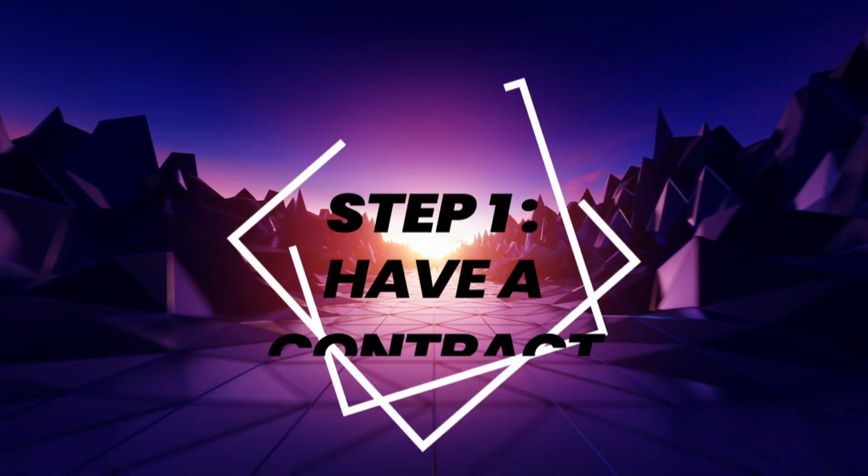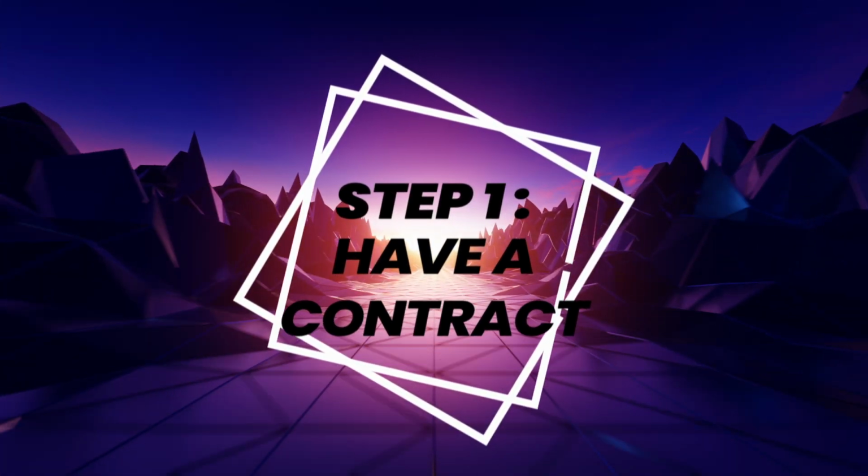There are 4 steps to a transaction. Step number 1 is to actually have a contract. Don't do things by word of mouth. Those won't be held up in court.